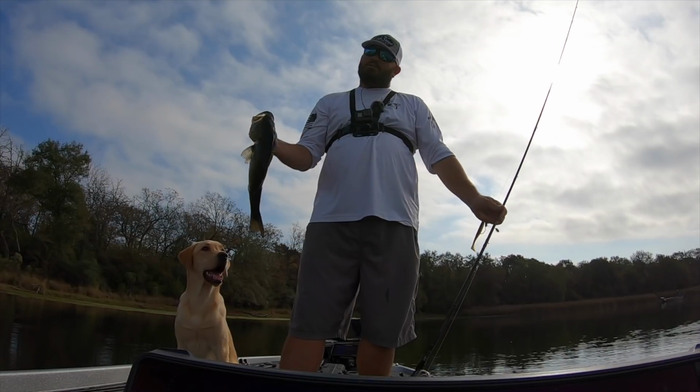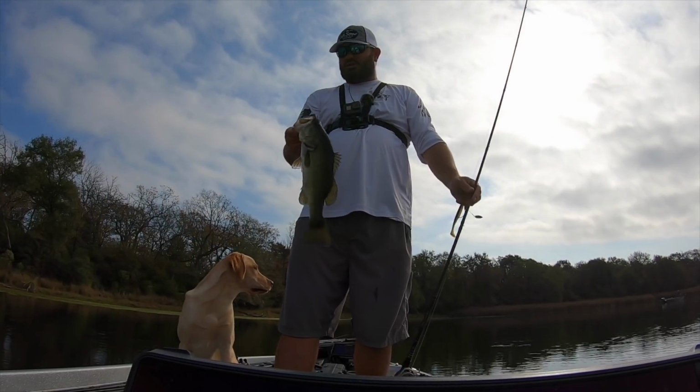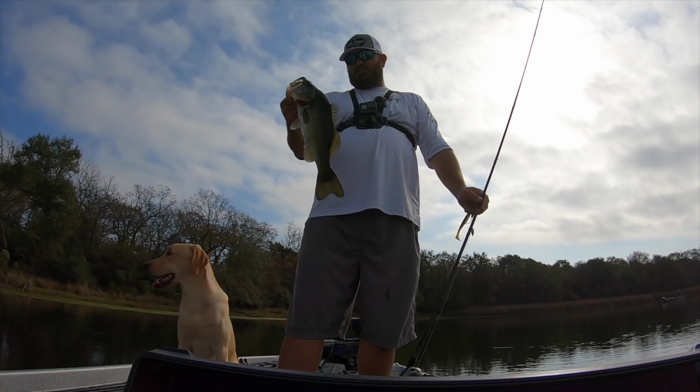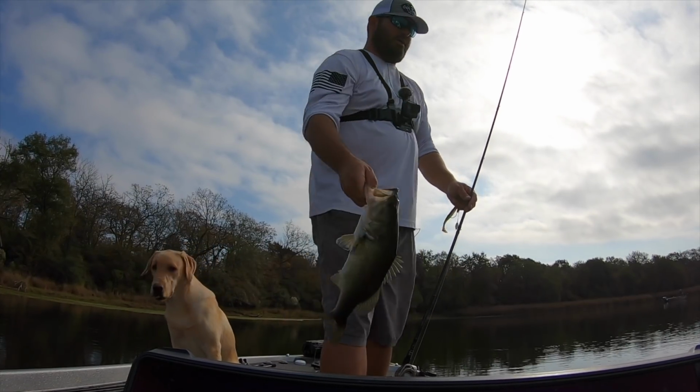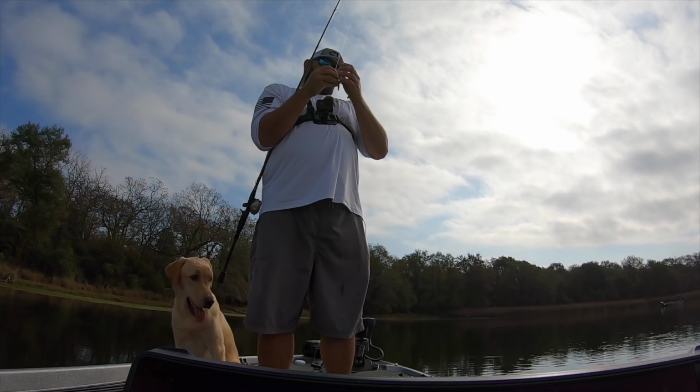I just got done throwing the baby poacher for about 30-40 minutes, trying to throw a little bit bigger, the full-size poacher, trying to catch a bigger bite, but we'll round up a few of these on the Divine swim bait, and then we'll see if we can't upgrade and go a little bigger somehow or another.